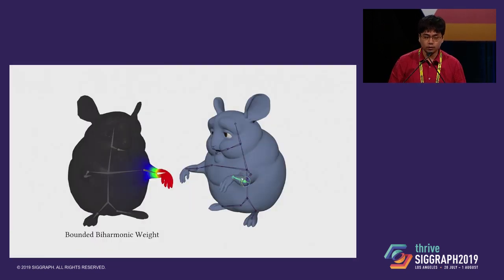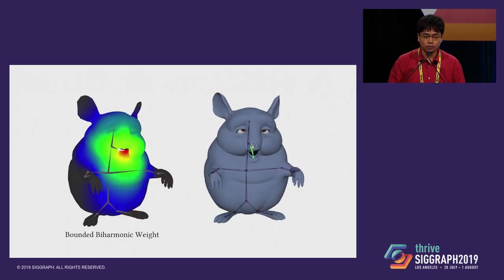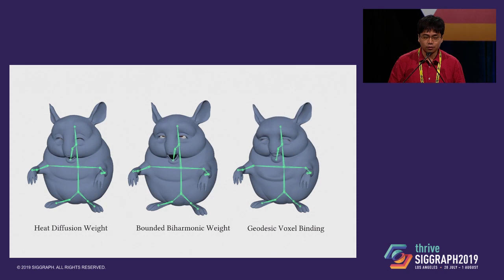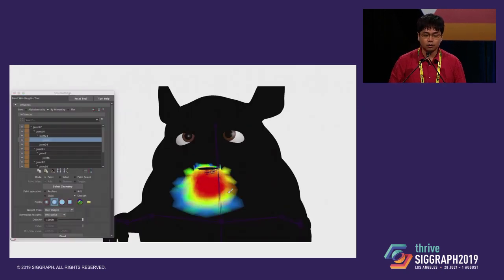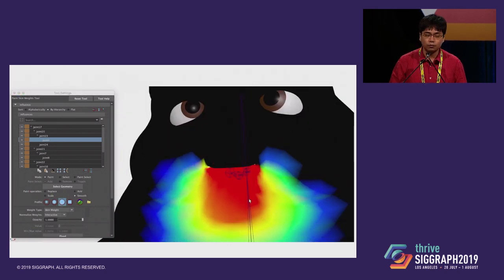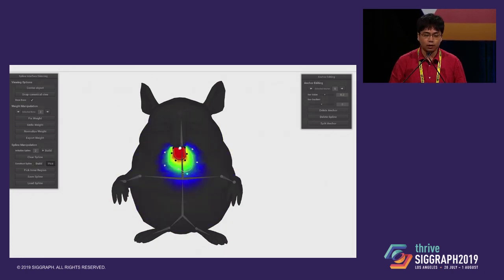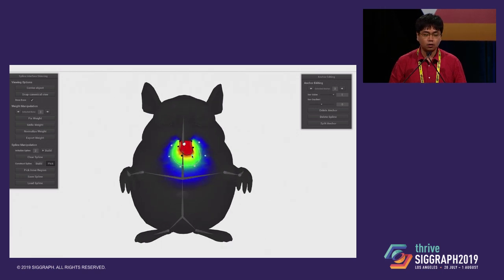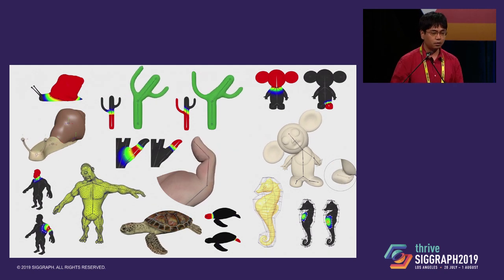Skinning weight determines the quality of the deformation, and automatic algorithms sometimes fail to capture the user's intention. Paint-based interfaces are widely used for manual definition of skinning weight, however, they are rather cumbersome to use. We propose a spline-based interface for intuitive skinning weight editing. Come to our talk to see more results.